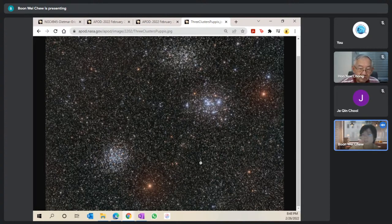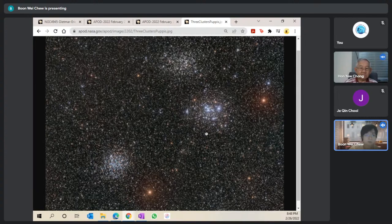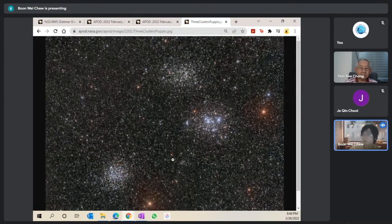So actually in between these two NGC clusters there is still one small and dim cluster, which is NGC 2425. And that is the three famous open clusters. The open cluster is a star cluster made up of a few thousand stars. So you can try to use a binocular and look at the Puppis region to see whether you can see any.